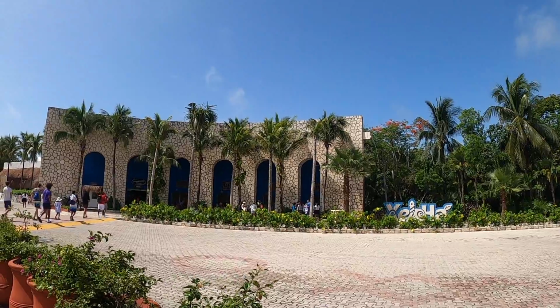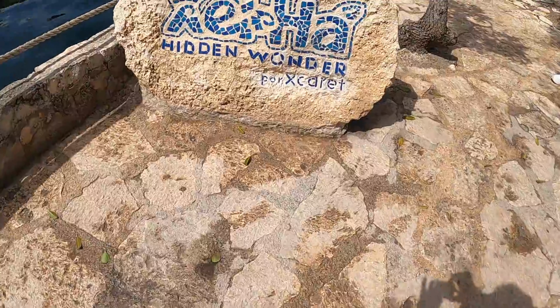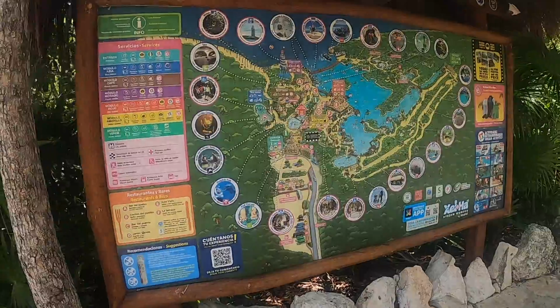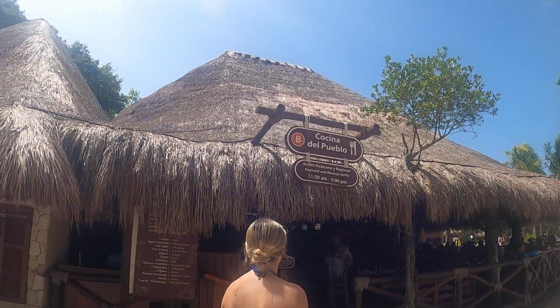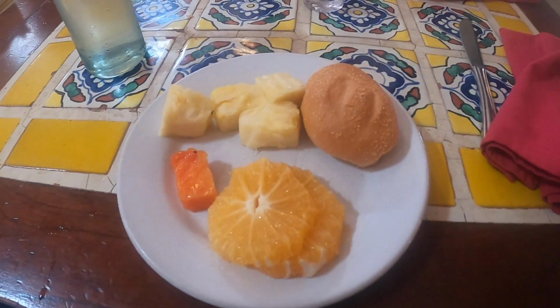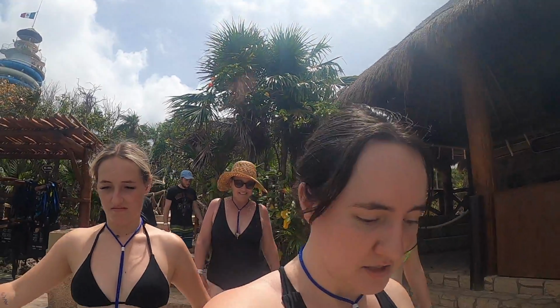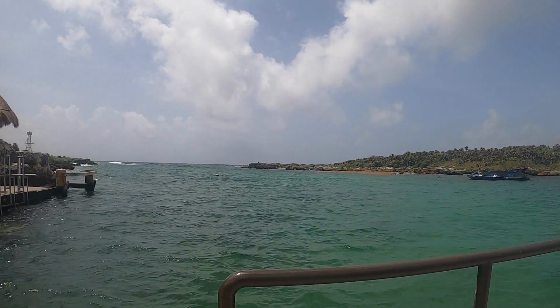Xel-Ha is an adventure park and water park, basically. It is huge and all-inclusive. Our first stop was breakfast. They had a buffet there, but I was not trusting it, so I went with a lot of bland food. And then we went over this crazy bridge that I almost fell face first into the water.